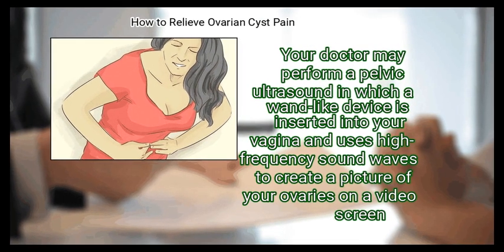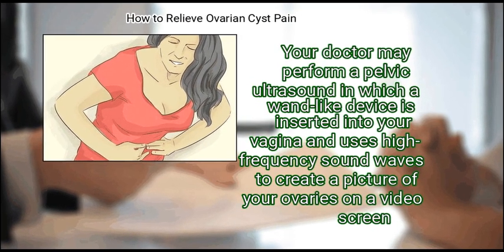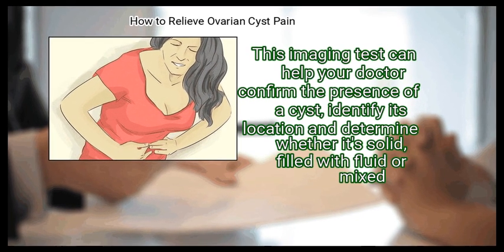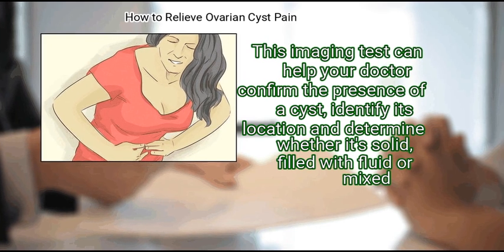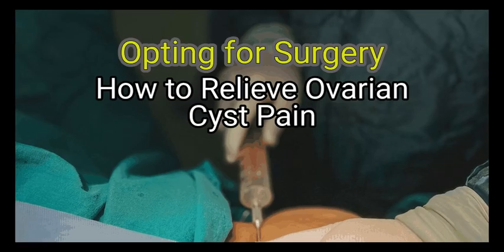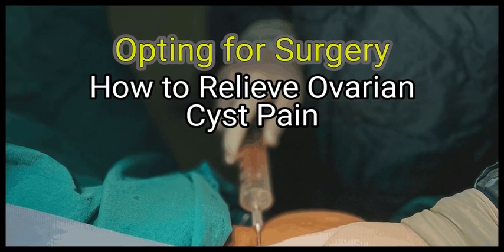Your doctor may perform a pelvic ultrasound in which a wand-like device is inserted into your vagina and uses high-frequency sound waves to create a picture of your ovaries on a video screen. This imaging test can help your doctor confirm the presence of a cyst, identify its location and determine whether it's solid, filled with fluid or mixed. Method 2. Opting for surgery.